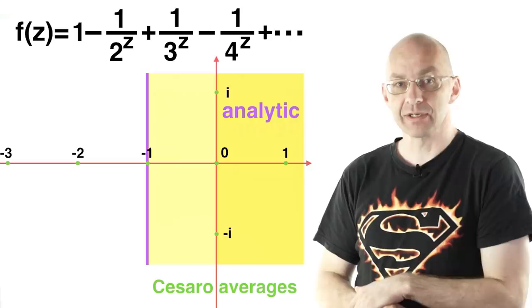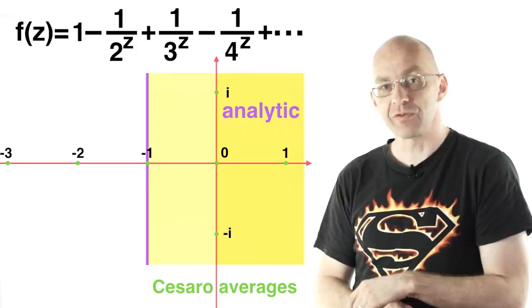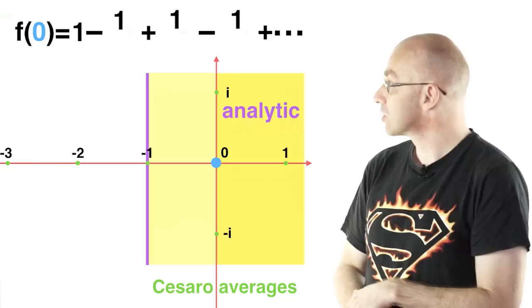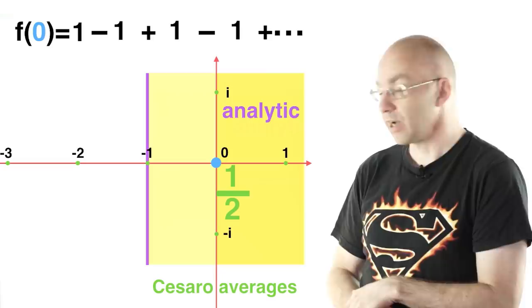Among other things, you can figure out what's the value of the analytic continuation here at 0. And what do you get? Well, at 0, that's everywhere 1, 1, 1, 1, 1. So we get 1 minus 1, and we know what the Cesaro sum of that is. That's 1/2.